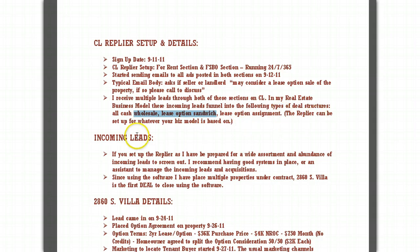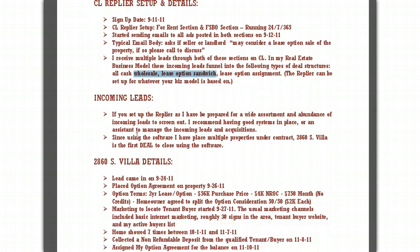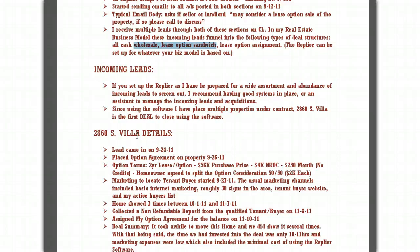The reply can be set up for whatever you want. The incoming leads, if you set up the replier as I have, be prepared for a wide assortment and abundance of incoming leads. These are his words, not mine. This is why I asked him specifically to type this up, so I didn't have any input on this at all. I told him, you say whatever you want to say because this is your deal.